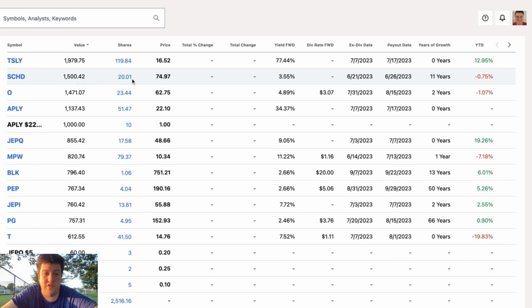So we're at $1,500.42 here. That's just over 20 shares. The price has bounced all the way back up to $74.97. So that's really good to see. Realty Income also on the rebound. We have $14.71 of that, 23.44 shares.